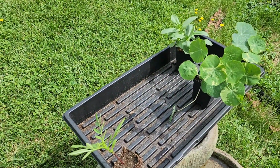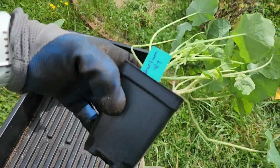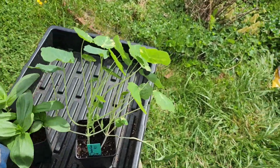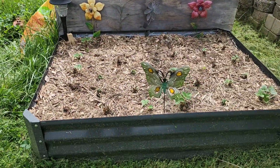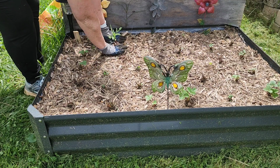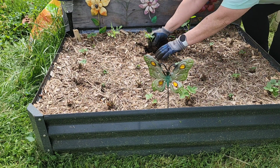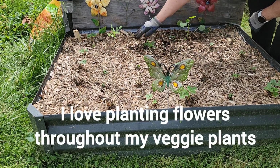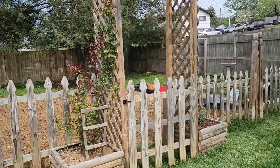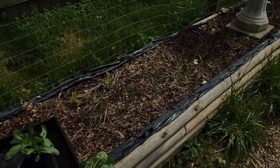Now I've also got a couple flowers that's going to go in this bed. I've got a marigold, and I forgot what this is called. Nasturtium. I've got some nasturtium and some zinnias. I'm going to go right there. Now I'm going to go over here and put some flowers in the raised bed that's beside of the in-ground garden, which also did not get recorded, but that is okay. We're going to keep going anyway.